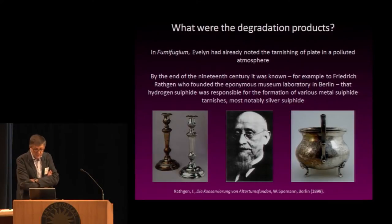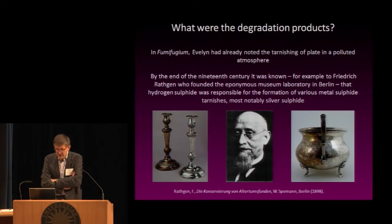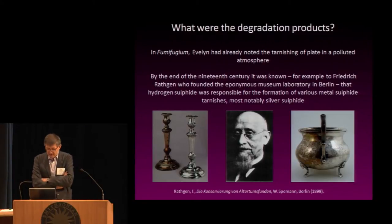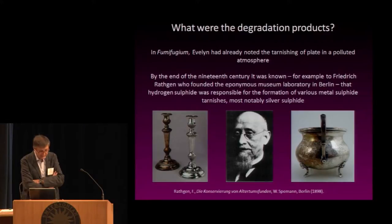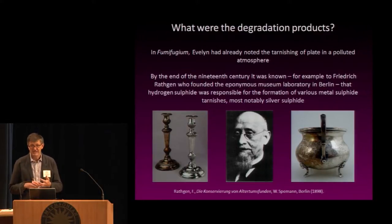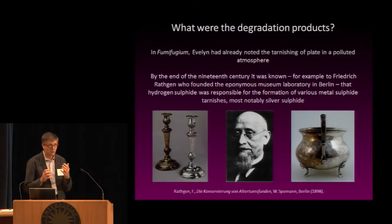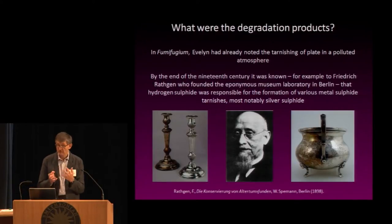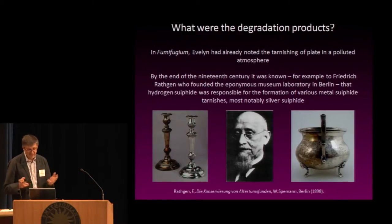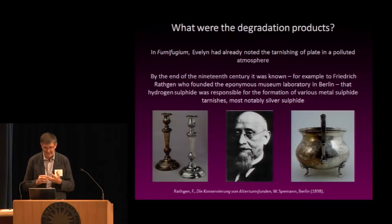We've also seen that as early as the 17th century, Evelyn was warning about the tarnishing of plate in a polluted atmosphere, and the concerns about the miasma that might cause reduced sulfur gases that would affect the lead pigments that George Field looked at. Well, by the end of the 19th century, it was quite well understood that it was these reduced sulfur gases, hydrogen sulfide, that was responsible for the formation of metal sulfide tarnishes.